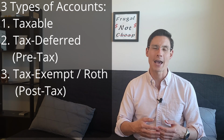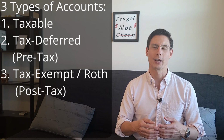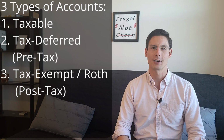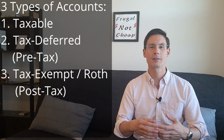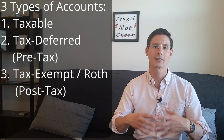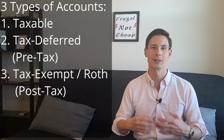And then we also have tax exempt or Roth accounts. These are like a Roth IRA or a Roth 401k, that's an option for many, and other types of accounts that are like that, where we're able to contribute dollars that have been taxed already. But not only is there no tax due on withdrawals, there's no tax on any activity that goes on while the account is growing either. So that's the beauty of these Roth accounts.